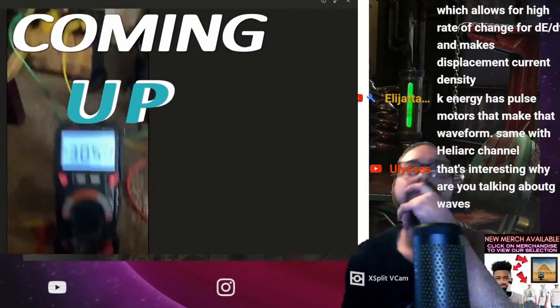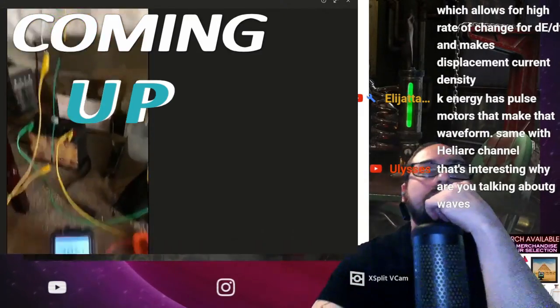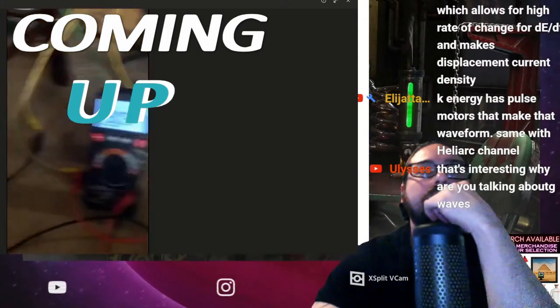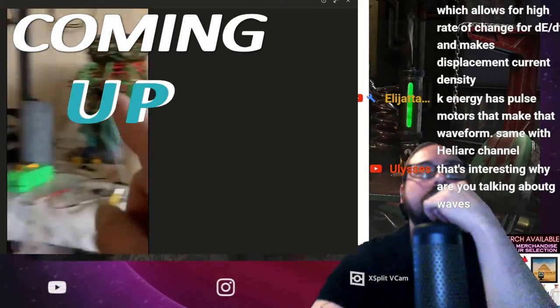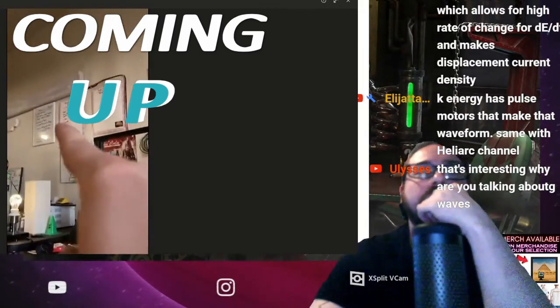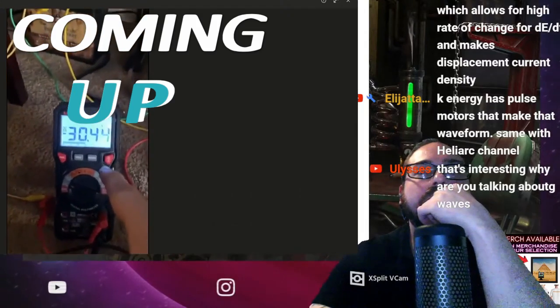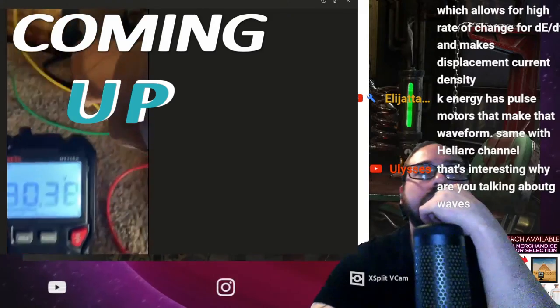30 volts DC, free energy that's not affecting the light at all. So check this out. I just have the two 6.6 watt LED light bulbs hooked up, just the two, and then I'm gonna plug in the 40 watt. And look what happens to the voltage on the pickup coil.